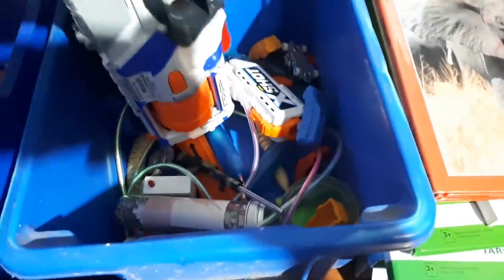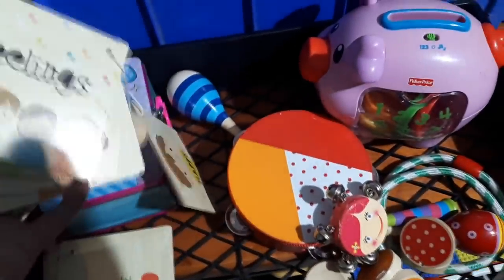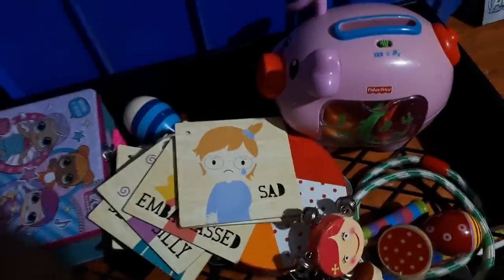books, DVDs. This is toys for my son to go through and have a look and see what he wants. More toys for the baby. So feelings, happy, sad, embarrassed, and some counting books.